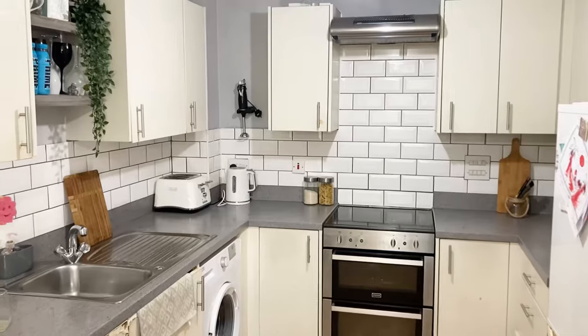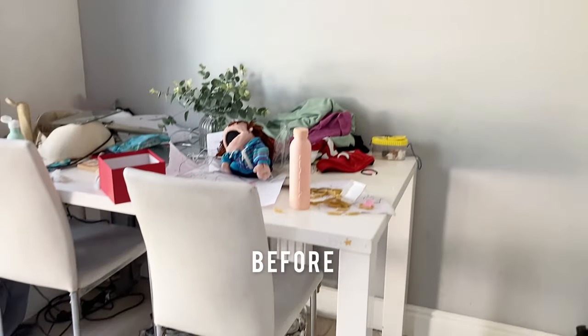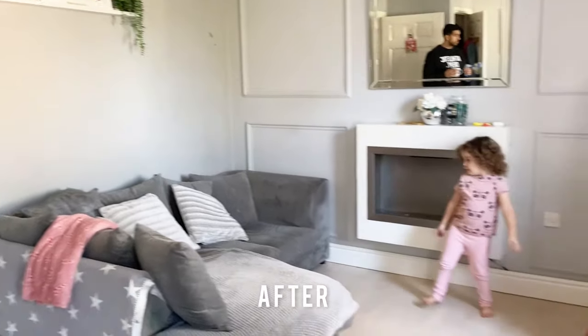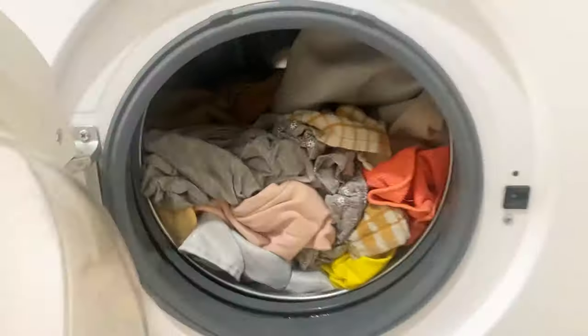Kitchen done, I've got the front room done. It's not perfect, but it's definitely progress, and I'll show you guys all the before and after. And also I am gonna finish the cycle and get these out and hang them around the house on the radiators and wherever else I can.